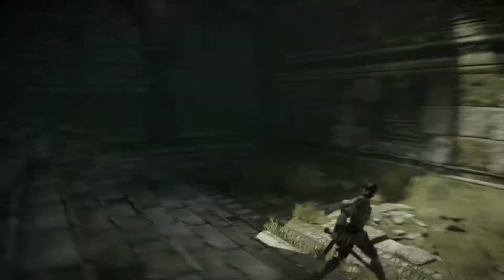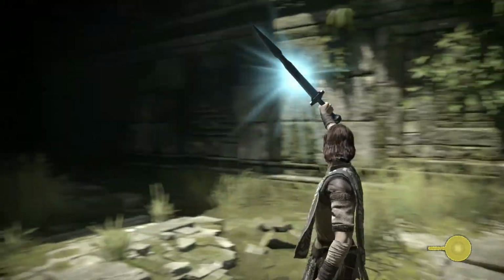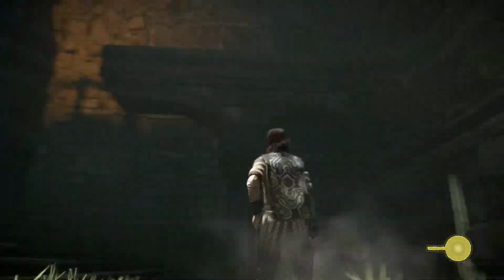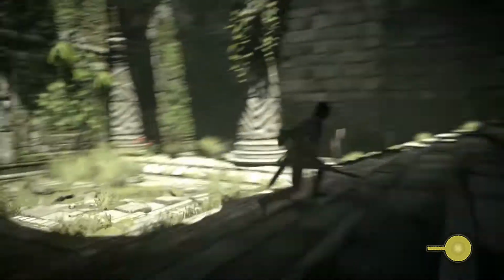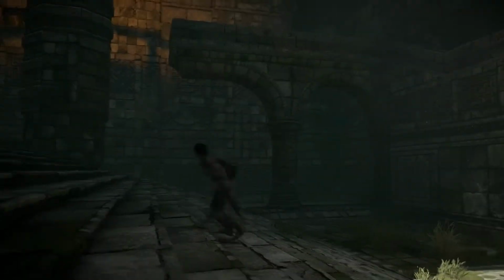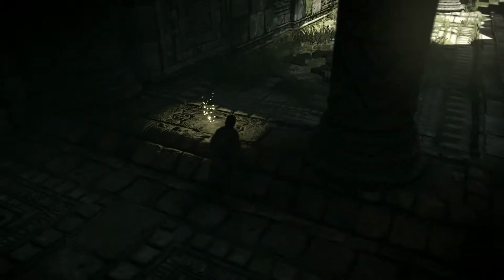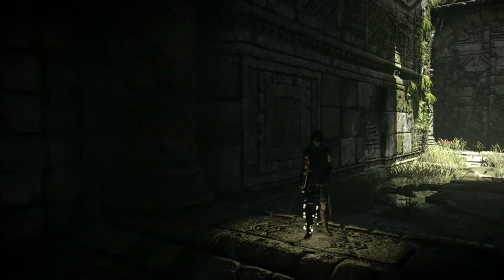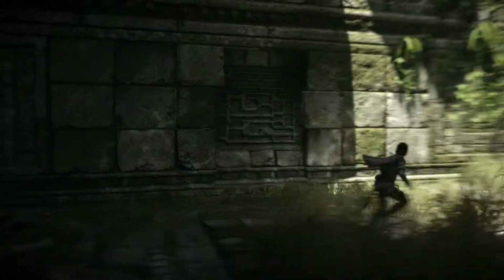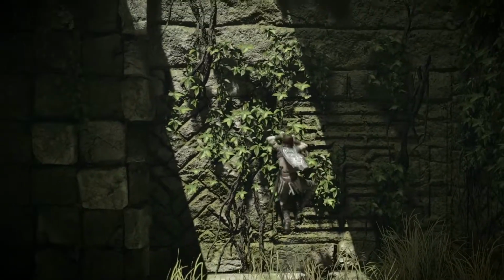Ooh, this is cool looking. Well, he's still downwards. So I gotta go down still? How do I do? What's this? Oh, is that just a collectible? I don't really care for collectibles much.